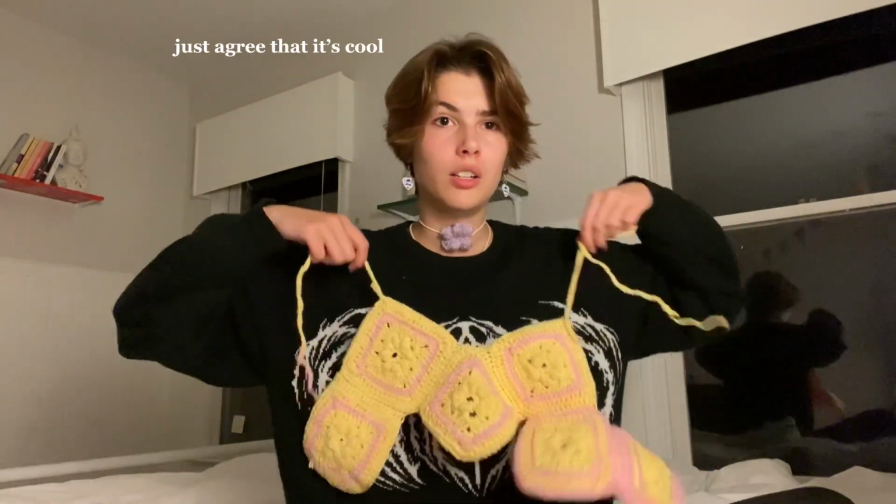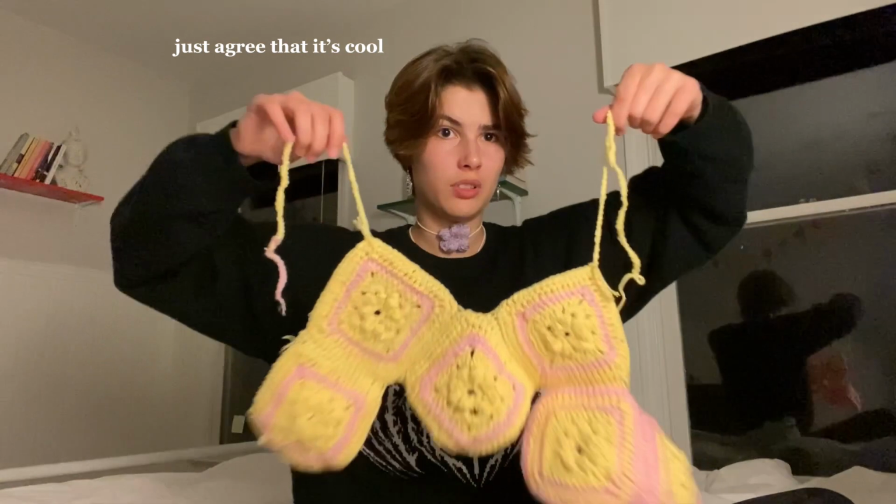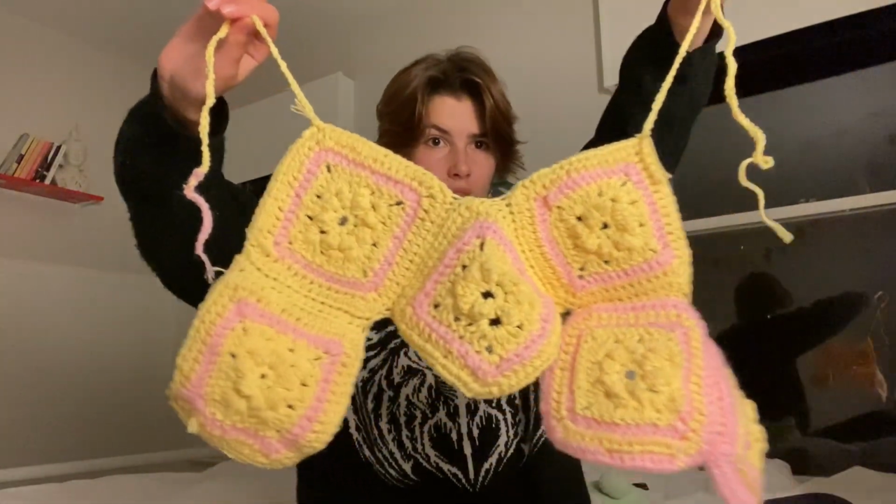First, I was working on my crocheting masterpiece. Well, it's actually like this. It's like a super cool top, you see this? I'm actually amazed by how perfect it looks, like it's almost finished.